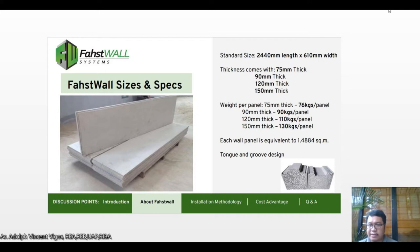Last week I received a message from a supplier regarding a new system for walling. I found it interesting and thought it would be relevant to you guys. I'll be including this in our lesson because when you practice someday, this is a technology that is already available.